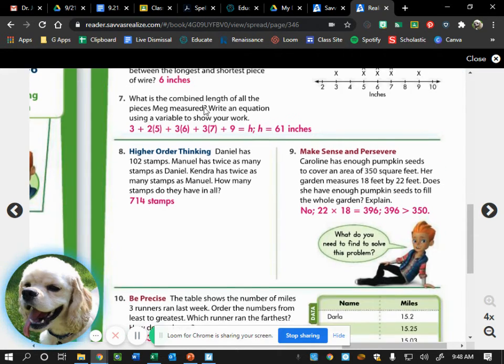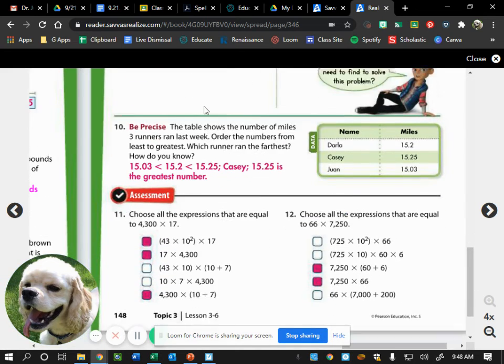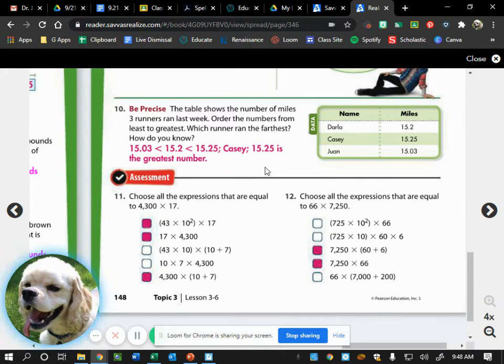All right, then we have number 10. So number 10 said, the table shows the number of miles 3 runners ran last week. Order their numbers from least to greatest. Which runner ran the farthest? How do you know? So if we look at these, they're all decimals, right? They all have a decimal and then numbers after the decimal.